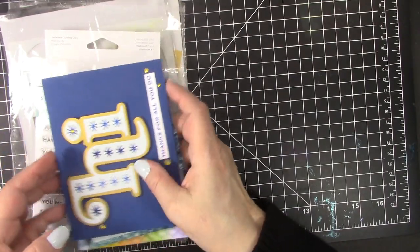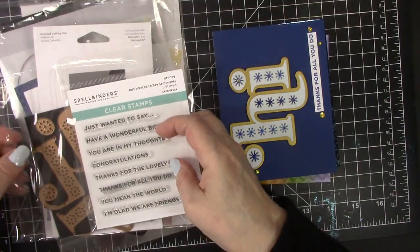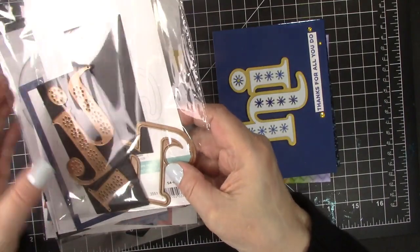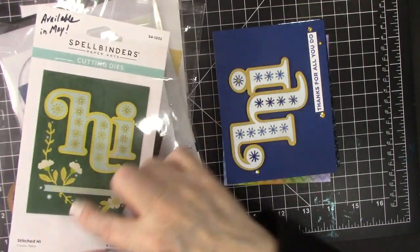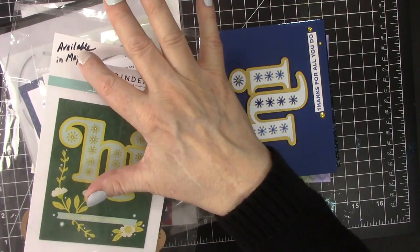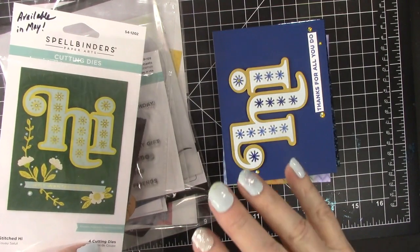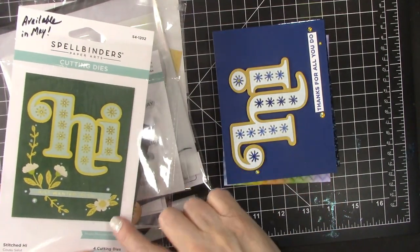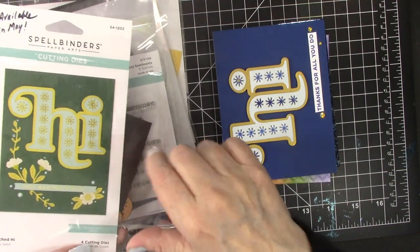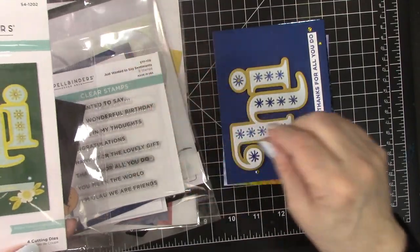Here was another of my favorites of the mini classes. I had not seen smaller stitching dies, but Spellbinders gave us this stitched high. Now I have a note here. This is going to be available in May. Most of the product that we got is exclusive to the event, at least for a short time. But in this case, Spellbinders said they would be releasing this set, which is the stitched high, in May. So watch for that if you like it as much as I do.